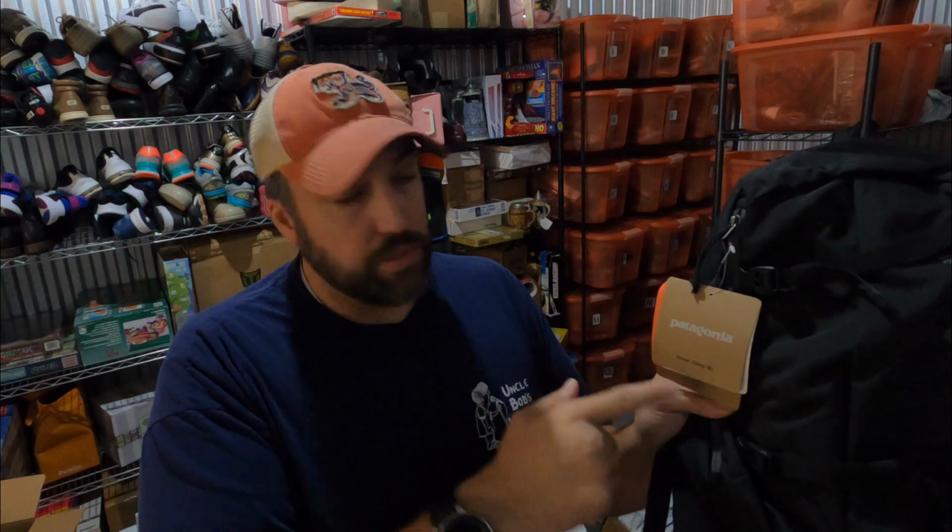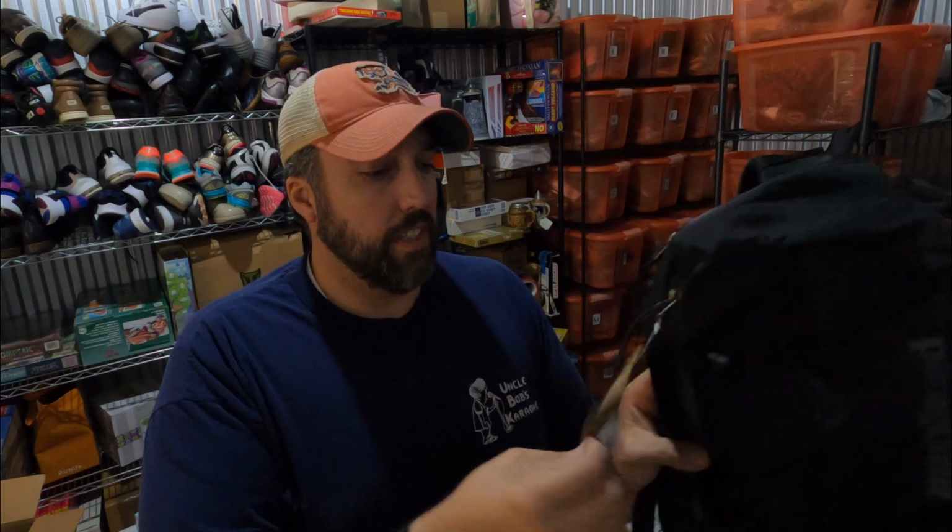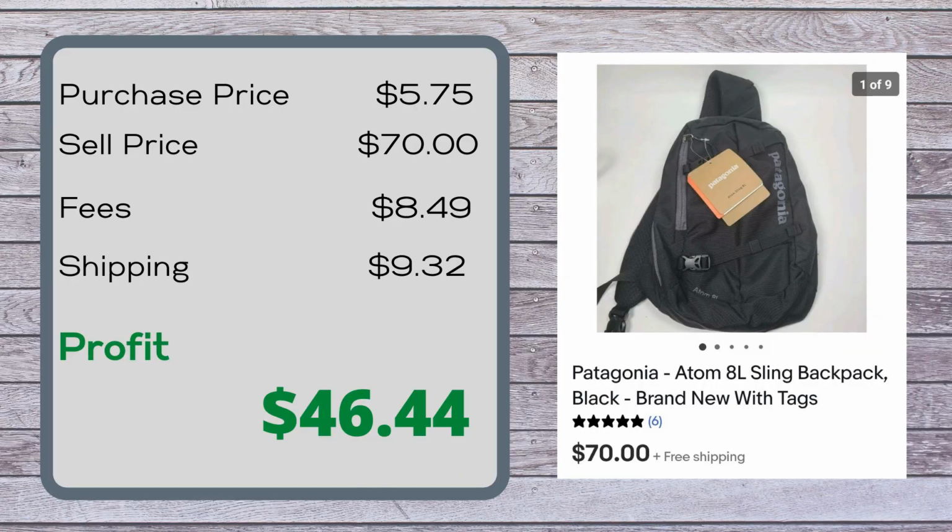So I was at Goodwill the other day, looking in the bag section like I always do. All the bags in my Goodwill are $5.75. So when I saw this Patagonia Sling pack in really good condition, I grabbed it. Well, it was actually brand new condition. Still has the tags on it. Paid $5.75 for it. This is the Adam Sling 8-liter bag. New with tags, and it actually sold for $70. The kicker here is that the suggested retail price is only $59. Go figure.